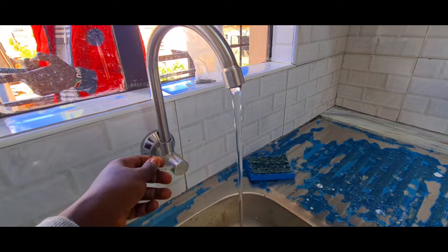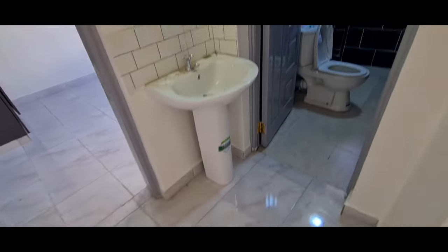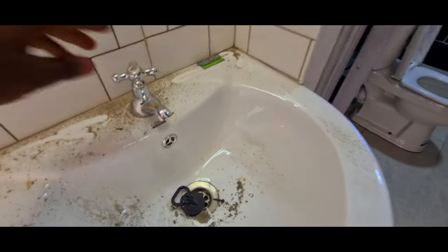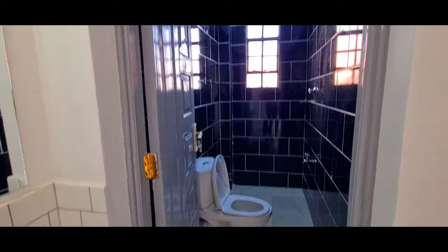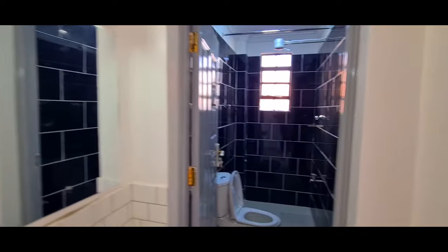Down. Water. I love this part here. So nice. You have everything. The mirror. The hand sink. Also have water here. The toilet. The bedroom, the curtain rod will come, and then you have the wardrobe.